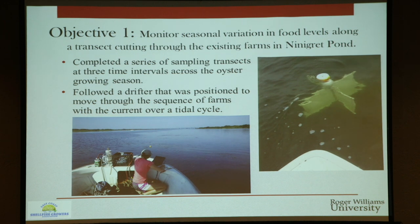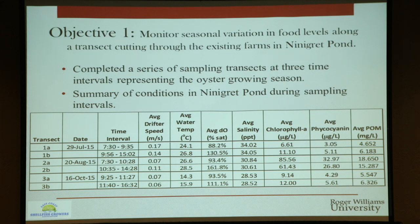And so we followed the drifter, and every half hour we took a set of measurements of chlorophyll, particulate organic matter, salinity, temperature, depth profile, Secchi depth profile, and we did a whole workup of water quality at the location of the drifter. And so we did that on 3 different occasions. I don't expect you to look at all these numbers.